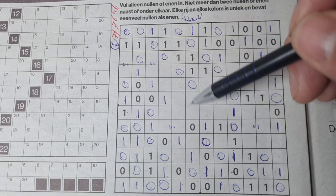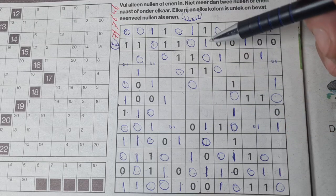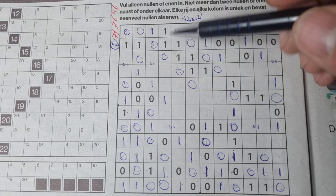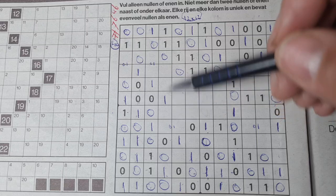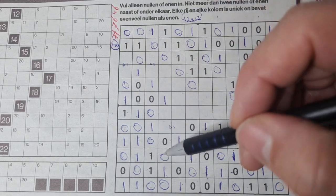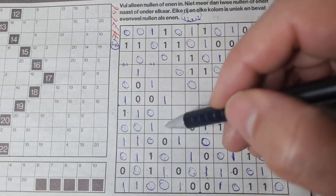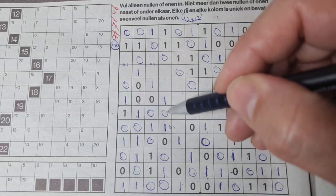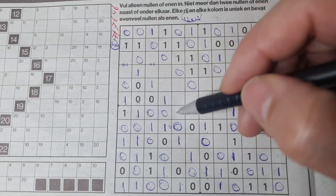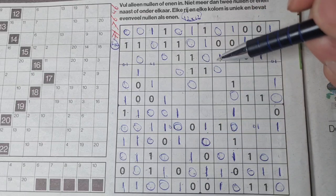3, 4, 5, 6, okay. Well, 1, 2, 3, 4, 5, 6, okay. Double O, overlooked. Here one, there one. Between two ones comes an O. Double 1, here no, there no. Double O, here 1, there 1. Wow.